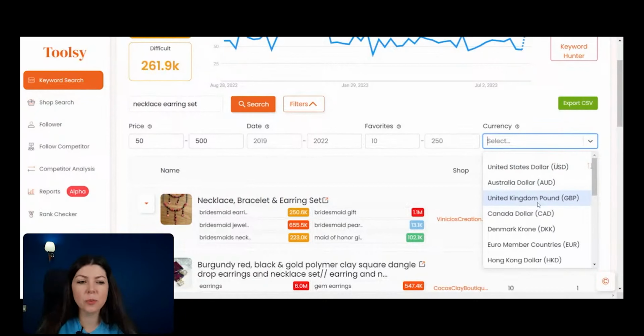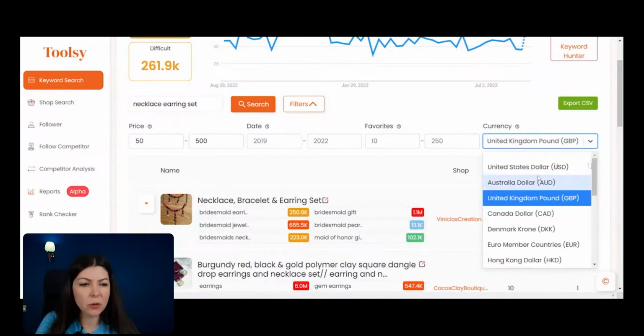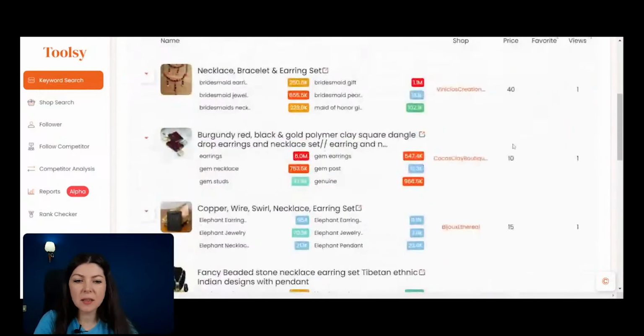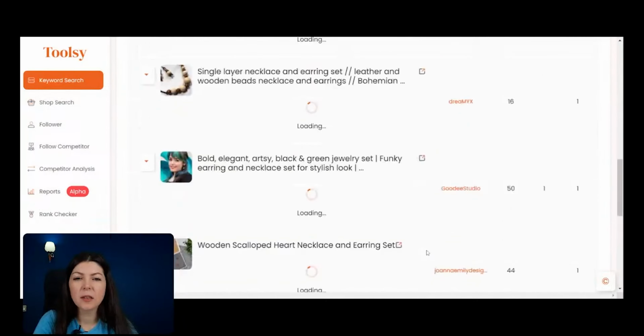currency if you want to compete with someone in United Kingdom. If you are planning to sell to United Kingdom and to see mostly United Kingdom sellers, you may choose Great Britain pound, or you may choose, for example, Australian dollars if you want to see mostly Australian sellers and to compete with them. I think this is basically all I wanted to show you about this feature.